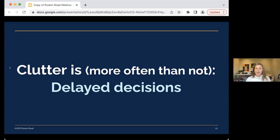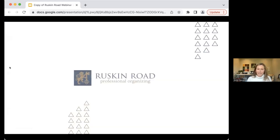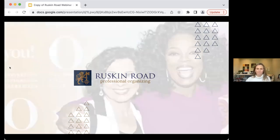So there can be some technical issues about why you might have clutter. You can maybe not have enough space, real estate for the things that you have, or it could be delayed decisions. So if you're looking upon a stuffed kitchen drawer or clothes jammed in a closet, just take a moment and say, okay, are there any decisions here that I've been putting off? And I'm going to help you during this presentation to learn some tricks of the trade on how to deal with making those decisions and tending to the clutter.